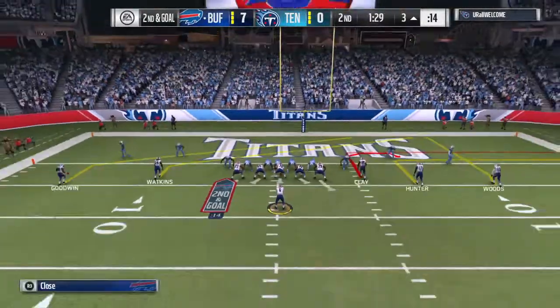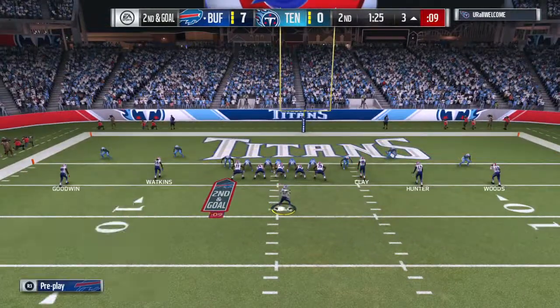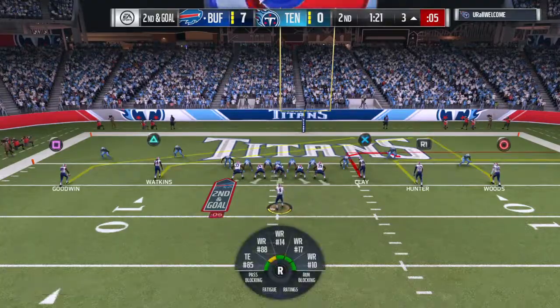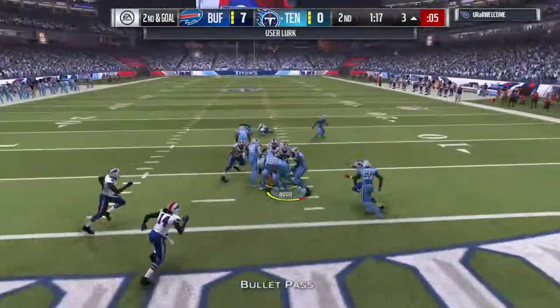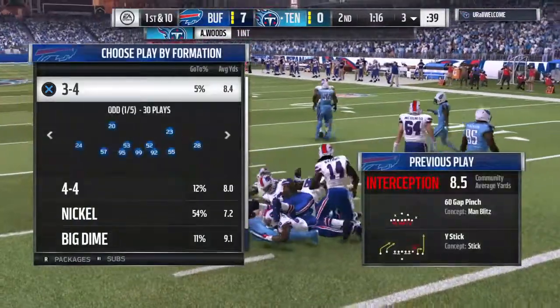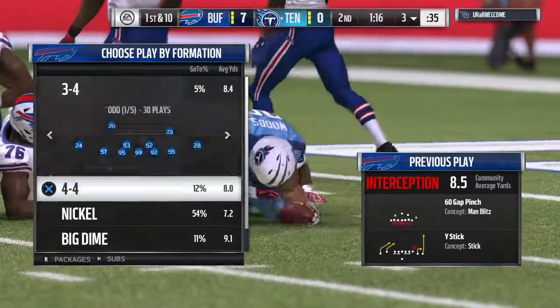They come up in an empty set, 4 wide receivers, 1 tight end. Now Taylor to throw on 2nd down, looking for Watkins, and it's intercepted. A great read, and it's picked off. And a big turnover there as his guys will get the football back.